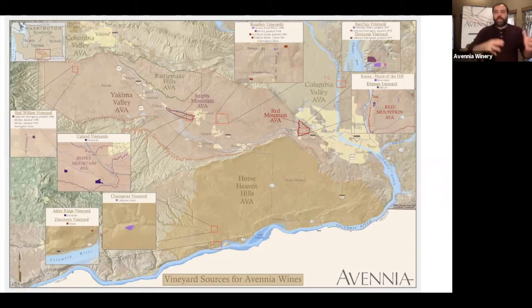So we have a lot of diversity because you can grow some really nice Riesling and Chardonnay. You could, in Rattlesnake Hills up here, this is that sub-AVA, there's a lot of white wines too, and some north-facing slopes. And so there's just a lot of different grapes that are grown all throughout the valley.